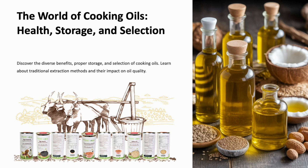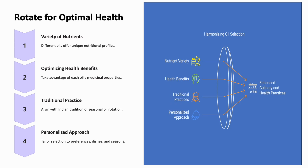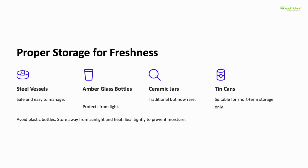Before we wrap things up, let's recap some of the key takeaways for our listeners. Great idea. So first off, we learned that the method of oil extraction matters. Bull-driven extraction is all about preserving those natural flavors, nutrients, and antioxidants. We also talked about the importance of variety and rotating oils based on the seasons, embracing that diversity to benefit our health and connect with the rhythms of nature.